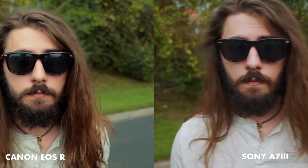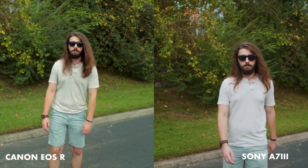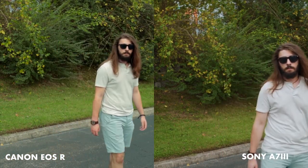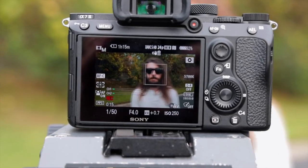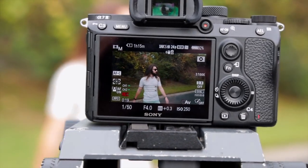In this first sequence, we tested the autofocus performance of both the Canon EOS R and the Sony a7III. Both cameras have really good autofocus for video, and as you can see, the face tracking was working really well on both of these shots. On the left is the Canon, on the right is the Sony.